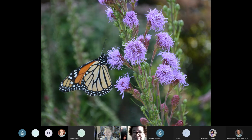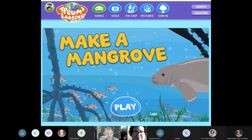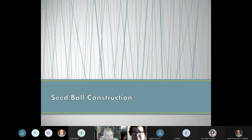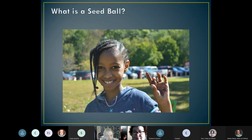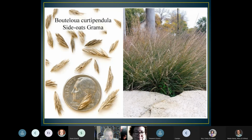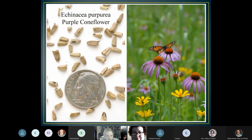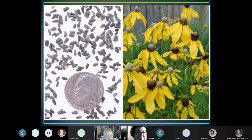So other ways that you can tinker in our parks. I said we rely on volunteers to help us get the actual work done. We also rely on volunteers to let us know what's going on in our parks.